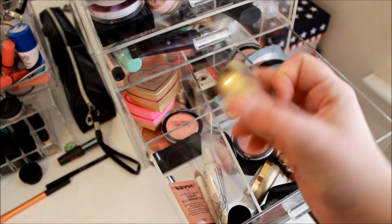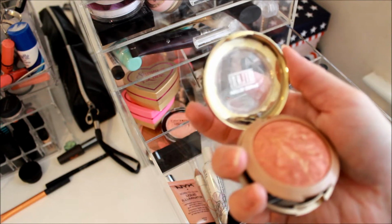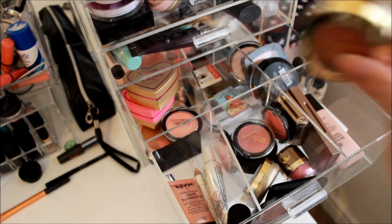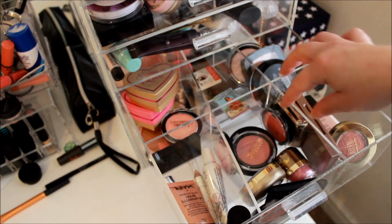The only thing I'd say about these is that the packaging is kind of a little bit flimsy, and if you notice, I've had to sellotape this lid back into it because it's come off. So that's the only thing I'd say about them. I love the blushes. That's Laura Geller.